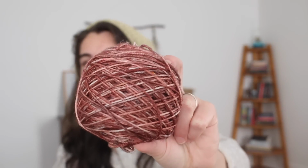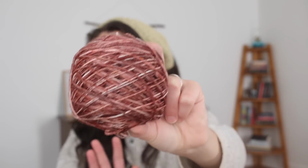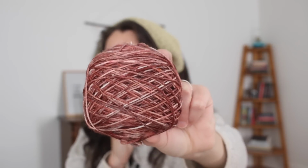Very medieval. Not sure what that's referencing. I'm sure it might be a real place. I don't know. But it's just this very pretty purpley, but also kind of neutral. It's more variegated than tonal.